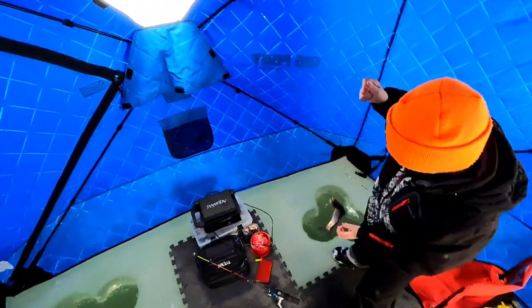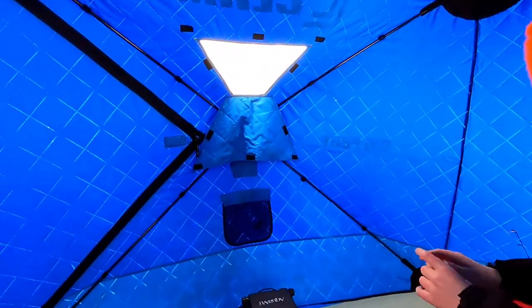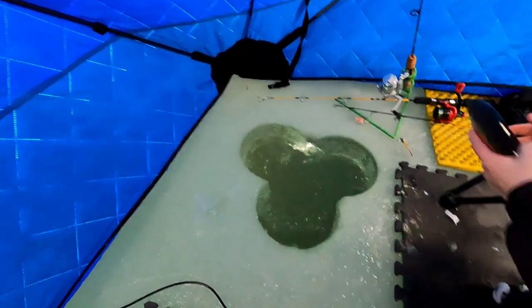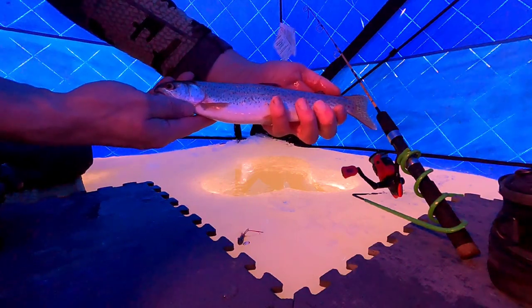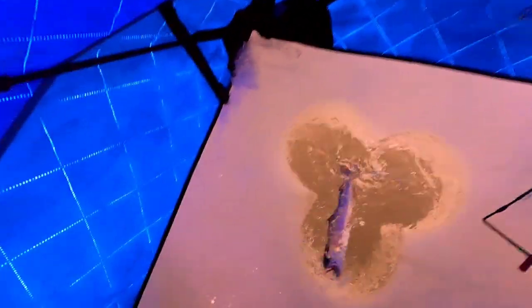What you got? Rainbow? Yep. Oh, yeah. Nice, dude. It's interesting. My fish, I get to let it go. And as soon as I dropped the jig down, I didn't even notice. Let him go. Bye, fishy. Rainbow. There you go.